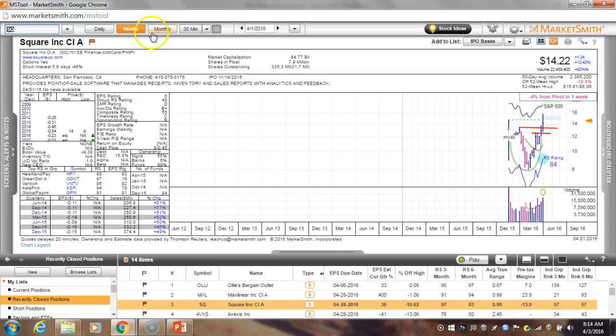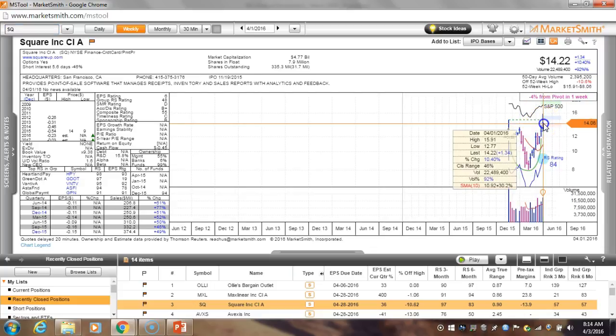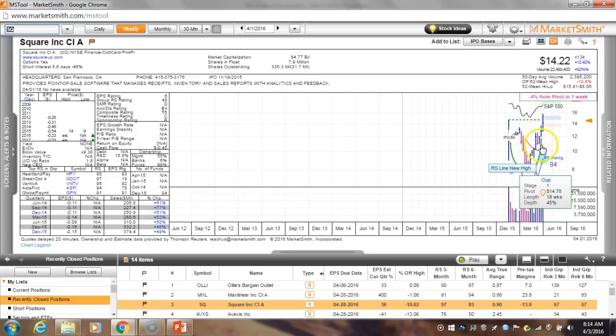Now you can see that it broke out. It broke above this base here, this cup, but it closed this week at about half the range, and it closed under the buy point. So that's not what you want to see. Volume's been decent though. You can see volume's going up as this thing's moving up in general. So that's good.